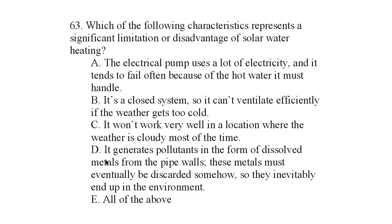D, it generates pollutants in the form of dissolved metals from the pipe walls. These metals must eventually be discarded somehow, so they inevitably... Well, the pipe walls, generally, a lot of the pipes can be polyvinyl chloride. They don't use that anymore, do they? But plastic pipes, they can be copper. They can be anything that's not toxic, and since it's a closed system, these metals are not going to eventually work their way into the environment anyway. We certainly wouldn't use lead pipes. Those went out of style way back in the middle of the 20th century when people realized the horrible things that could result from using lead pipes. So there's no pollution problem really with this at all.